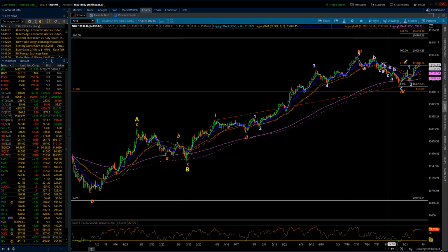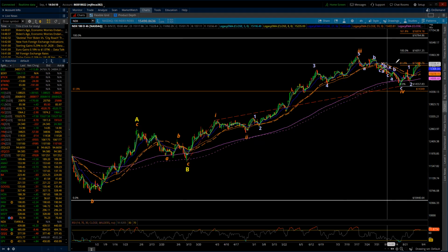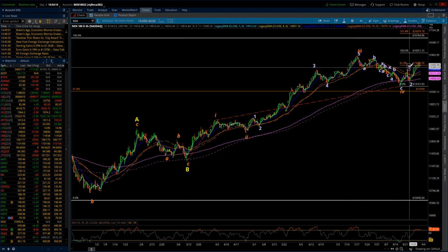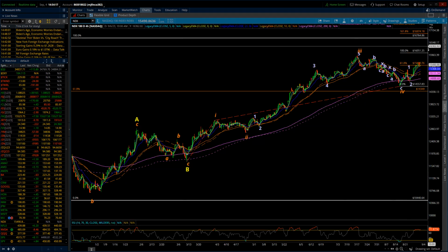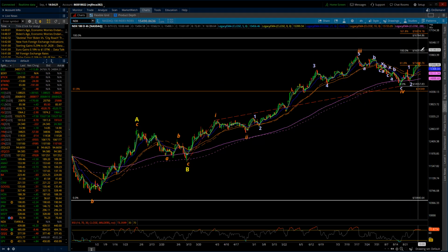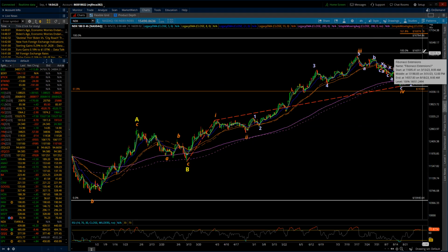So right now we're kind of bouncing around the 0.618, which actually should not come into play just yet. It can later, but we're already surpassing it, so it likely should just be removed. So we'd be looking for equality. Equality would put us to a new high and also comes in at 16,051.